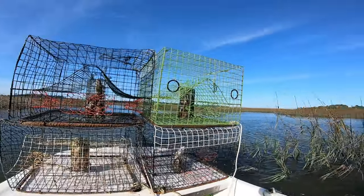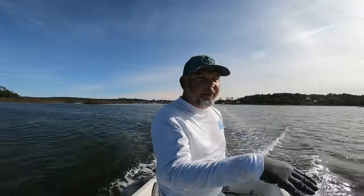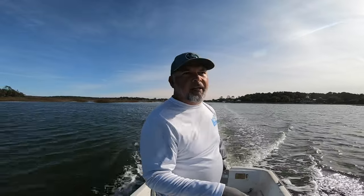unknowledge. Guys, when you're crabbing, don't ever worry about the color of the traps or anything that you're using. Crabs are colorblind. With the fluctuation of our tides here in South Carolina, you never want to set these traps so that they're exposed on low tide.